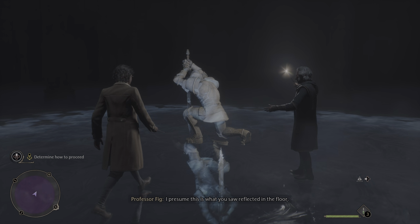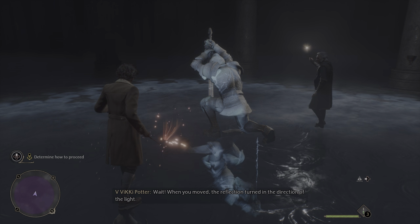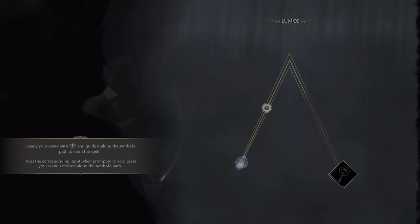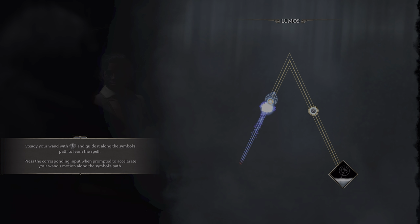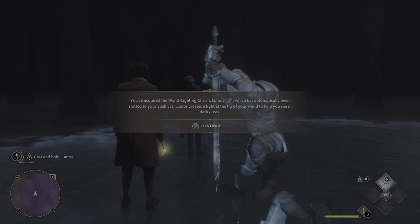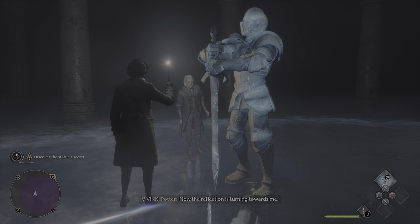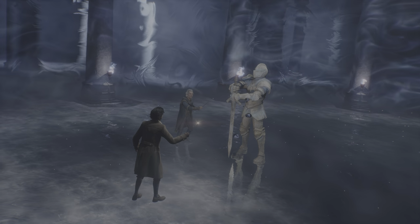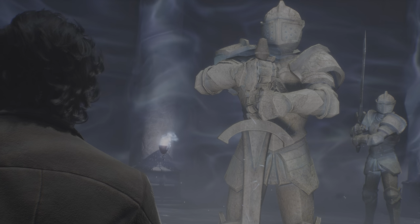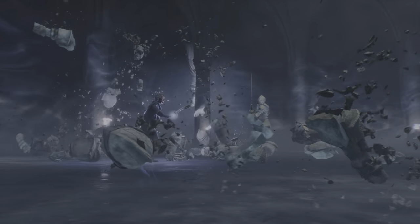Revelio! I presume this is what you saw reflected in the floor. It is. The reflection's still there, but the statue's positions don't match. Wait, when you moved, the reflection turned in the direction of the light. Perhaps you should cast Lumos. Lumos. Well done. Now the reflection's turning towards me. It does follow the light. Look out! Potato! Accio! Defendo! Levioso! Deposer!